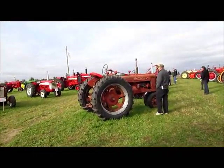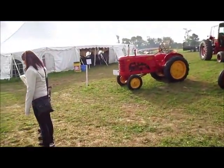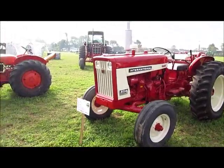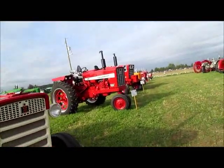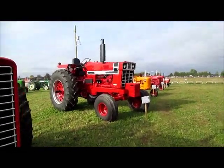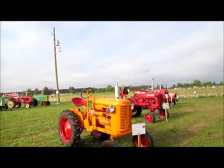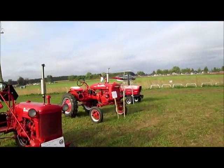Here's one in original work clothes, Farmall H. Master 20, S-Case 504 utility. I'd like to build one of those in a model. Here's a 460 utility, 544 Farmall. Big 1466. That's cleaned up nice. Look at that. It's something you see in those Red Power Roundup videos. Minneapolis-Moline Bronco, Farmall Cub, Farmall A. I think it's the 254 utility.